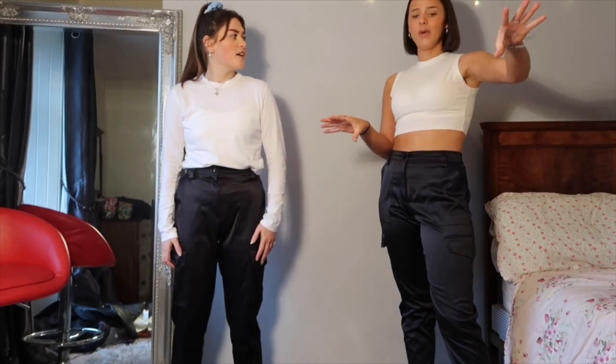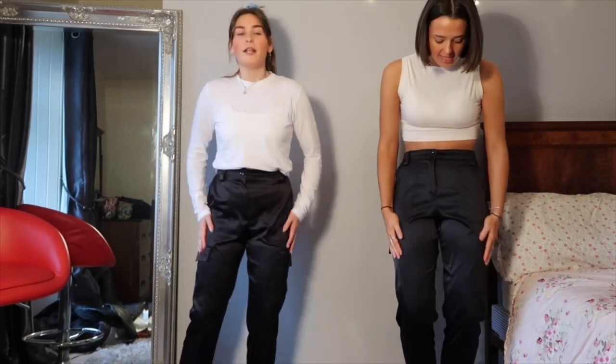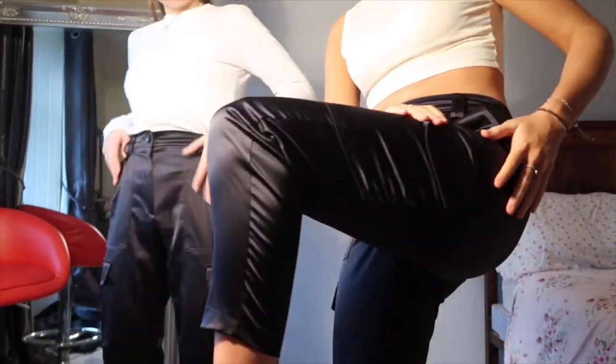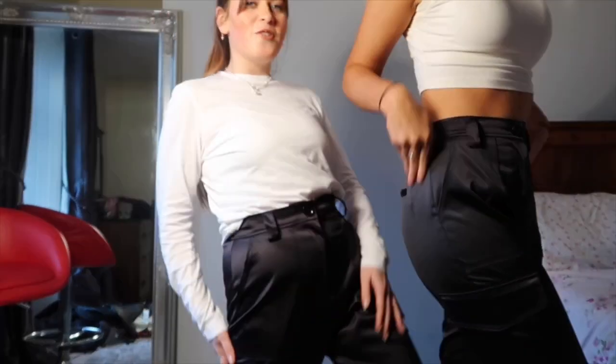We were really excited. I saw these and then Anna was a bit ahead of me. She was like, oh my god, and I was like, oh my god, because there were two. They feel like they're from Zara. So basically, they're these cargo-y, satin, thick trousers with utility kind of pockets.